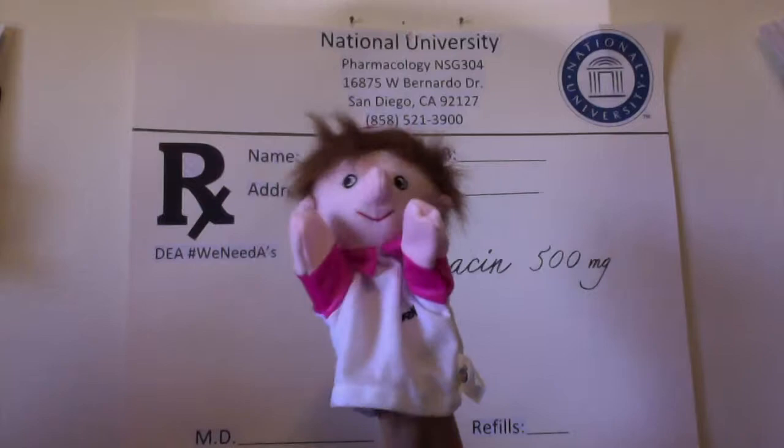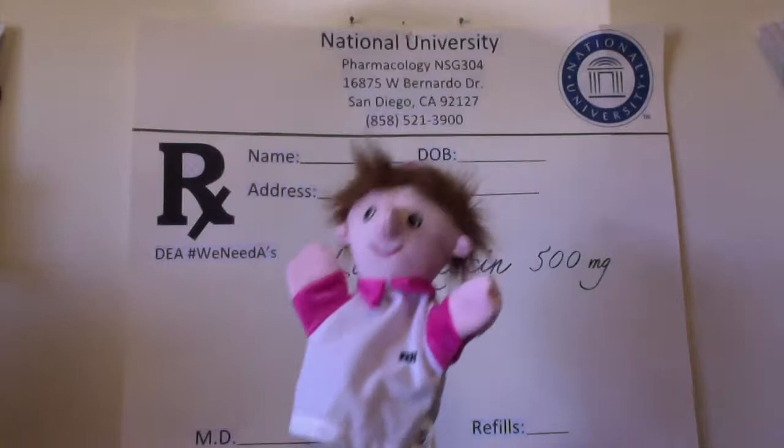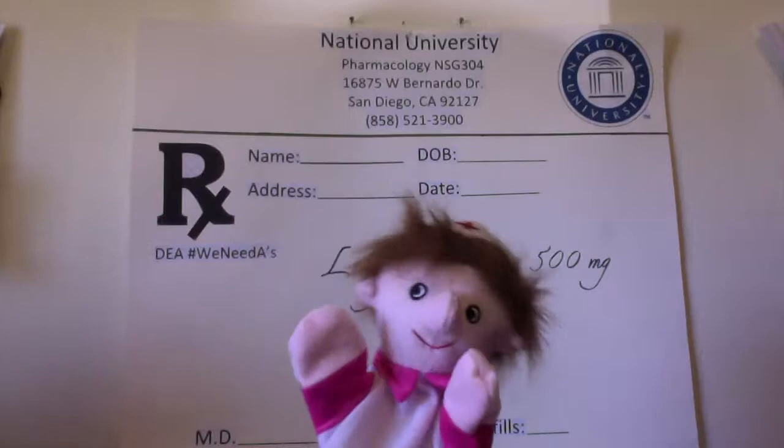Other adverse reactions that can occur are completely unpredictable and have absolutely nothing to do with the dosage of Levaquin you're taking. This usually happens less often, and is not expected by your doctor. In these instances, you should immediately contact your physician.